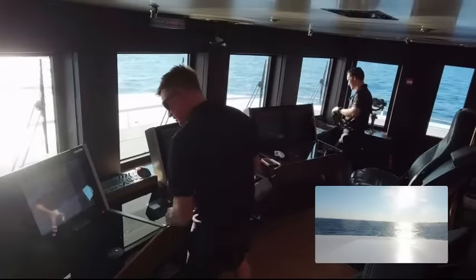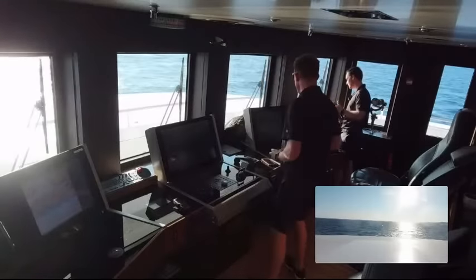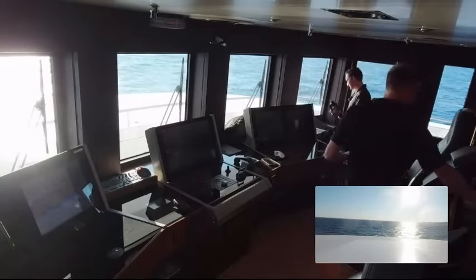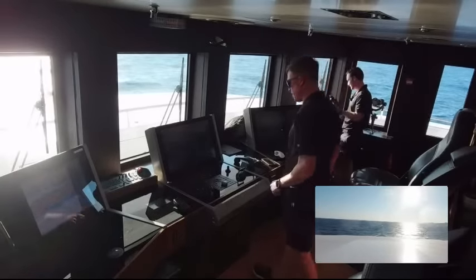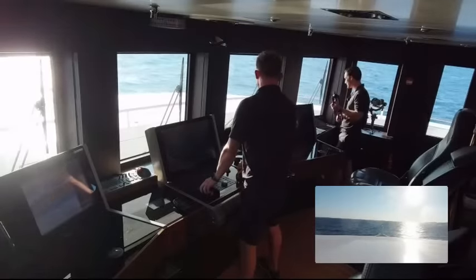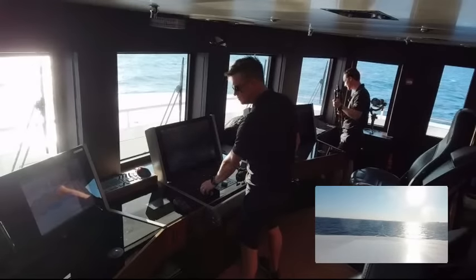Where's this ferry? Come on, guys. Are we on Starlink or VSAT? We are definitely on Starlink at the moment. Yeah, the Starlink is good. It's just that we struggle with upload speed. It's the only downside of Starlink, but our download is amazing.